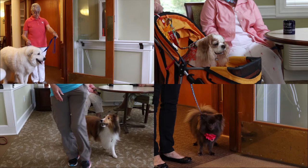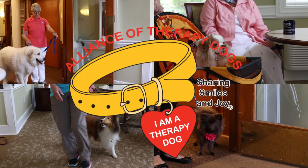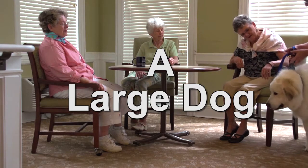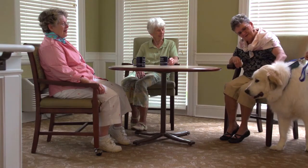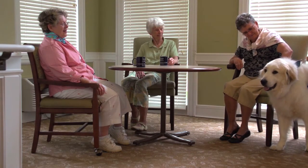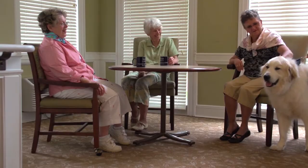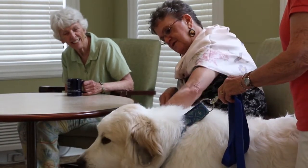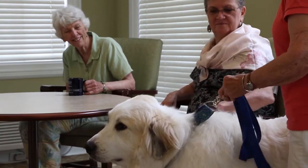You will see various approaches and positioning to create the best interaction between person and dog. Large dogs should be walked up to the side of a chair so that the person can pet on the back. Approaching from the side affords a large area for petting, keeps the dog from stepping on the person's feet, and keeps the dog's face from being in the person's face.